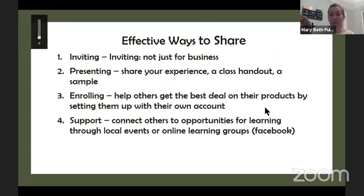And then the last activity is to support. And that is just to connect people that you've shared oils with to opportunities for learning, either inviting them to local events. I recommend that everybody be connected to a learning group. You very well may be connected to one already. So you just connect them to the group that you're already a part of. If you don't have a learning group, you're welcome to use one that I run called The Simple Ways, and you can actually go to that through a website, which is www.thesimpleways.me, and that will redirect you into the learning group. So I just want to provide opportunities for them to continue to learn and for myself to continue to learn.